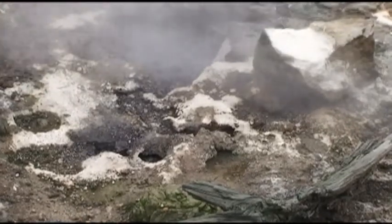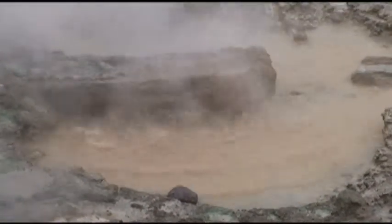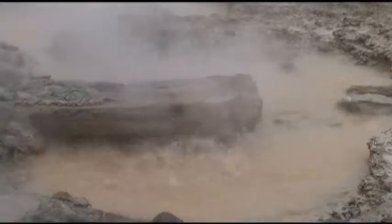Here's an example of a fumarole, and it hisses because gases escape through the hot rocks in the form of steam, CO2, and a little hydrogen sulfide. It hits the rocks and hisses.